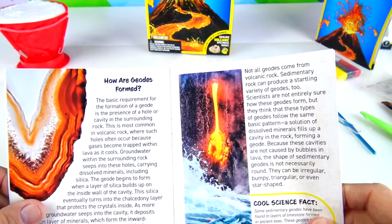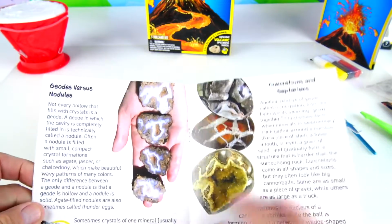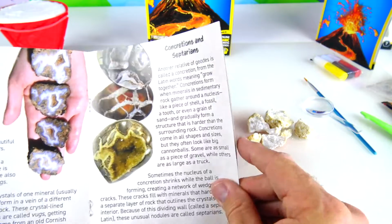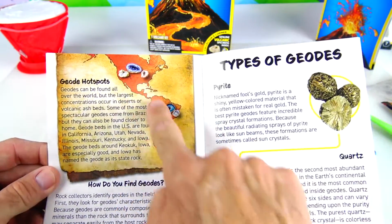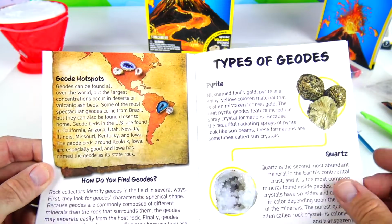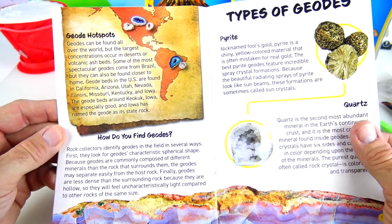So, on the next page it shows how the geodes are formed right there. And this here is geodes versus nodules. And right here is concretions versus septarians, different forming rocks. And these are the geode hotspots. So right here are 2 hotspots where you can find geodes, looks like we have some in Arizona, California, Utah, Nevada, and so on. Down the bottom is how do you find the geodes?